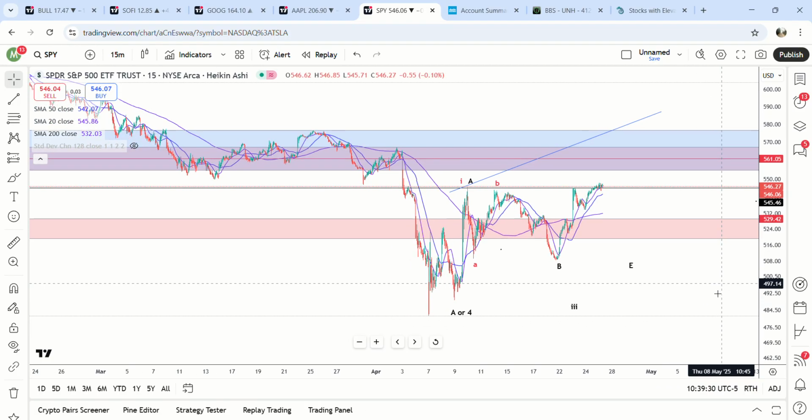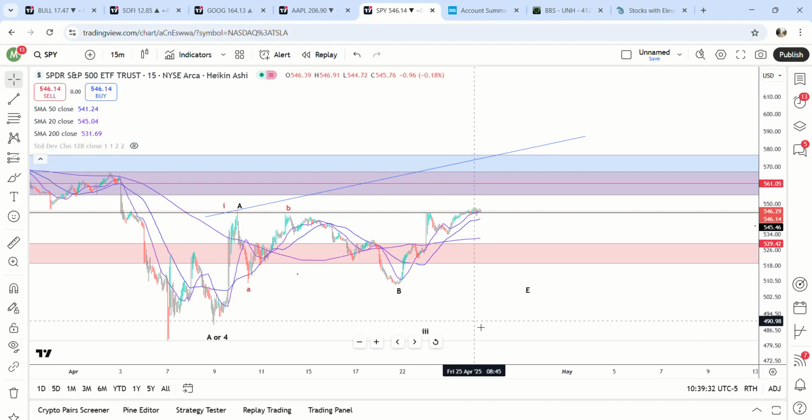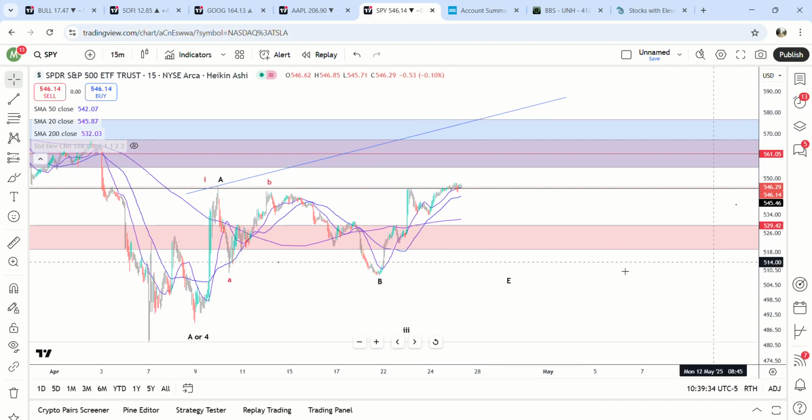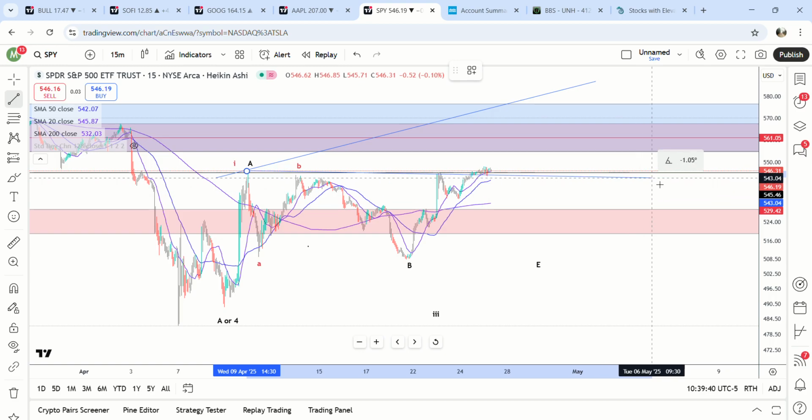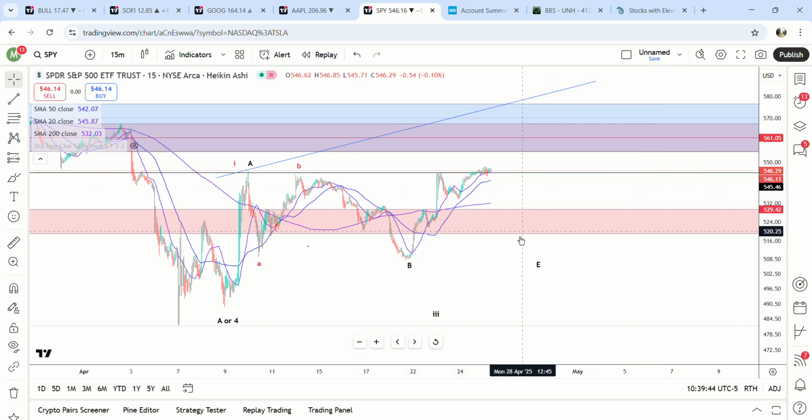Pretty easy. As far as the count goes, I saw a count the other day from this account on Twitter. I'm not really, oh, that's already broken, never mind. I was going to say a triangle. The triangle doesn't really make any sense anymore.